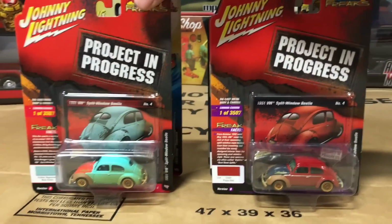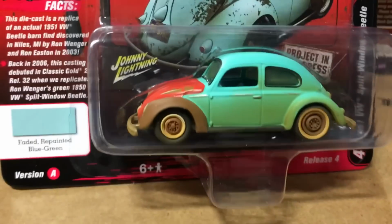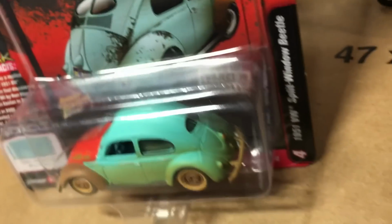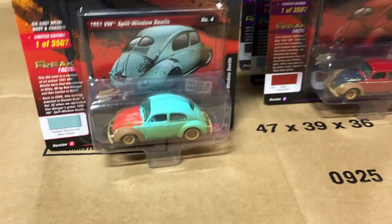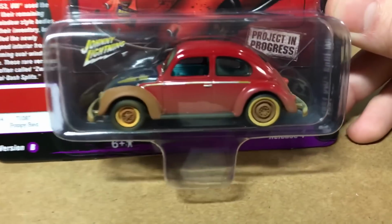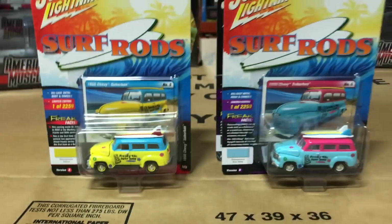Next up, this is from our Project in Progress series, so this one's been really popular. This is the 1951 Volkswagen split window Beetle. So that's that super cool Project in Progress look, dirty, mismatched, got rust on it. First version there in that teal, and version B here in red. That blue hood, primer brown bumpers.